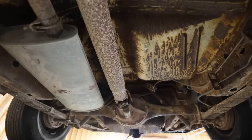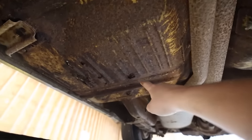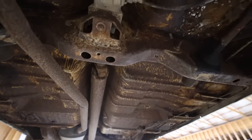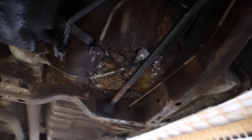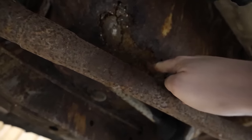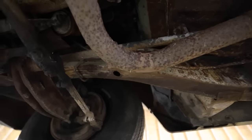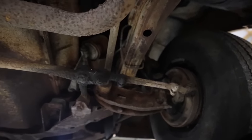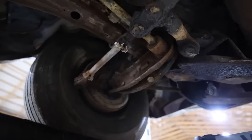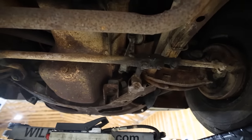The floor pans, they're not bad. We've got some holes right here on the rear, a couple pinholes right there, nothing too crazy. The worst of it is really right here up under the driver. That's pretty much gone. Same thing over here, it's pretty rough, but nothing too bad that we're not gonna fall through it. But the frame rails up front, really nice, really secure, solid all the way around. Just some wear and tear as far as like these tie rod ends and everything. They're nasty, but they're not bad.